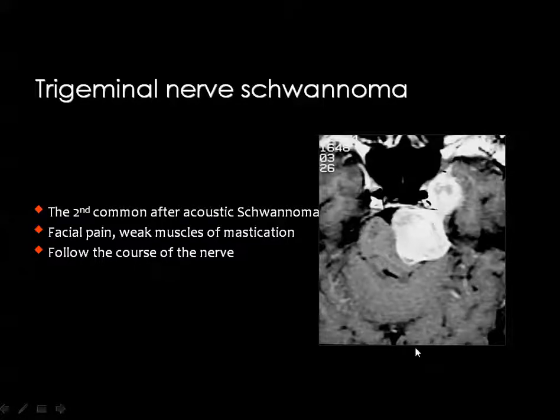And one of the posterior fossa tumors that can occur at the cerebellopontine angle is the trigeminal neuroma. And you remember that the trigeminal nerve in the normal anatomy is coming from the brainstem into the cerebellopontine angle, then goes through the skull base into the parasellar area. And you remember also that the most common cerebellopontine homogeneously enhancing lesion is the acoustic neuroma. And the second is the meningioma.